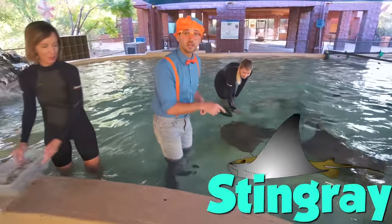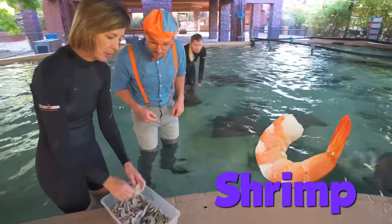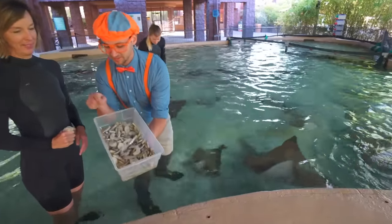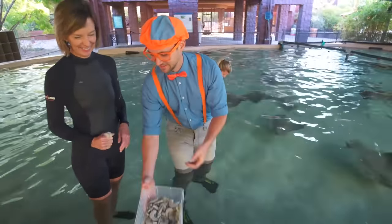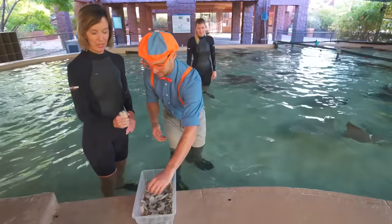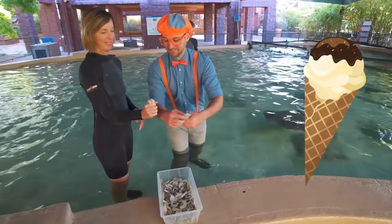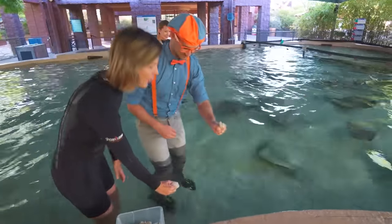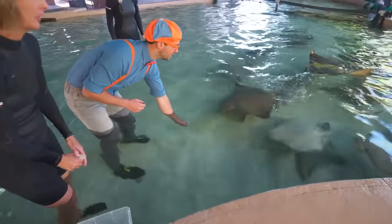Okay, so look at them. They have shrimp and smelt, so you can take a couple and you can put it in your hand. Okay, check out the food. Whoa, looks so tasty. Okay, I put it in my hand. You're gonna hold it like an ice cream cone. Okay, ooh, I like ice cream. Okay, just like that. Put it nice and deep into the water. They're gonna swim over your hand and they're gonna suck it out of your hand like a vacuum.